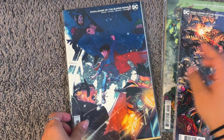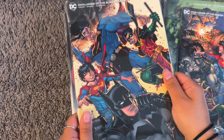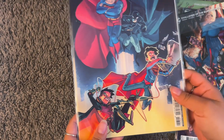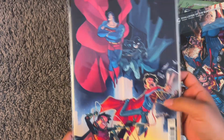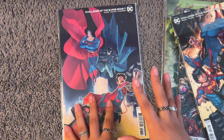So yeah, I'm really excited. I think I'm also gonna collect the trades, either the trades or the hardcovers for the Super Sons, just because I love the Super Sons, y'all. Like, they're so adorable to me. This is an interesting art style, but I really do like it, the way Batman and Superman are drawn, but their skinny feet really give that cartoon vibe.